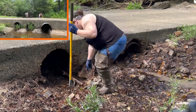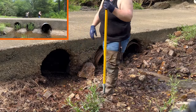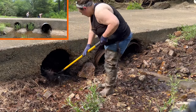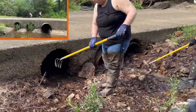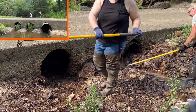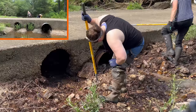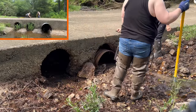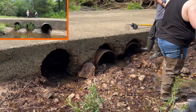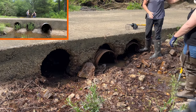There we go. That's what I've been trying to get. The banks aren't going to look too clean on this one, but that's about as far as we can get it. That culvert is just full of rock. Considering how damaged they are, there's not going to be a lot of water flow.